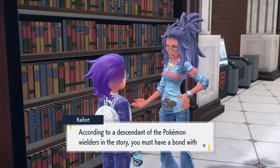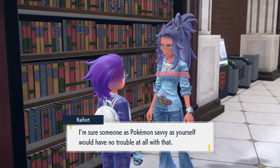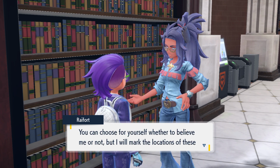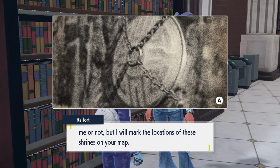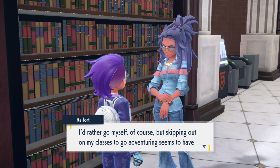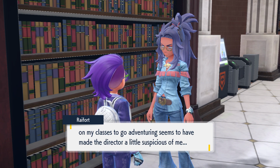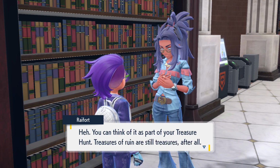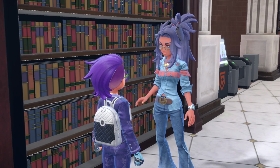According to the descendants of the Pokemon wielders in the story, you must have a bond with a Pokemon in order to remove the stakes. I'm sure someone as Pokemon savvy as yourself would have no trouble with all that. You can choose for yourself whether to believe me or not, but I will mark the locations of these shrines on your map. I would rather go myself, of course, but skipping out on my classes to go adventuring seems to have made the director a little suspicious of me. Heh, you can think of this as part of your treasure hunt. Treasures of ruin are still treasures after all. I do hope you will investigate these shrines, if you are at all inclined to do so.